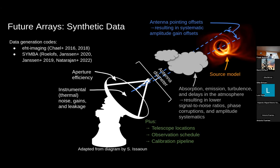In addition to that, you also need to specify the telescope location and an observation schedule, and then we can generate this EHT data as it would come out of our correlator, and then we pass this through an actual EHT calibration pipeline to get a data set very similar to the one that we would analyze with the actual EHT.